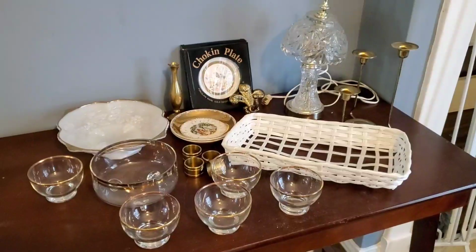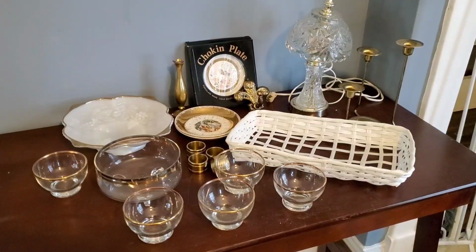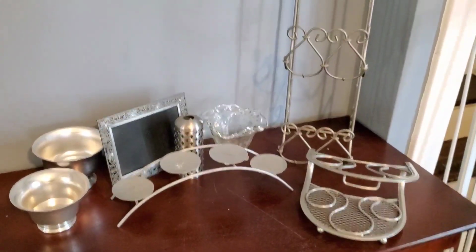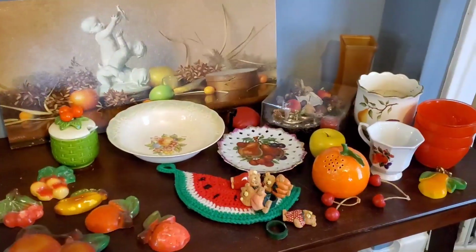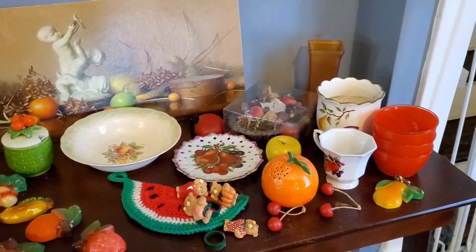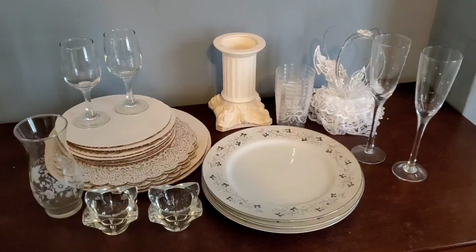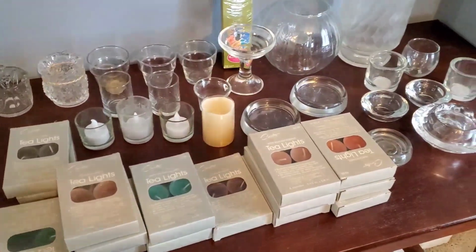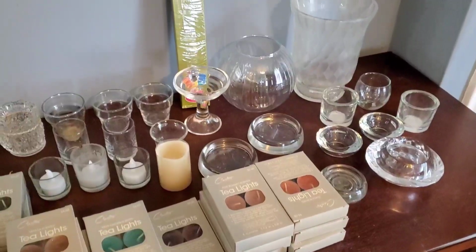I'll order some food. I'll sit down and eat it here in a minute. And in the meantime, while the delivery is going on, I'm going to go ahead and photograph as many things as I can to list on Marketplace. Here's a set of gold and white home decor that I'll probably sell for $5. Some silver home decor I'll sell for $5. A bunch of fruit themed home decor I'll probably sell for $10. Some wedding decor items I'll probably sell for $5. Tons of candle holders and candles that I'll probably sell for $10.